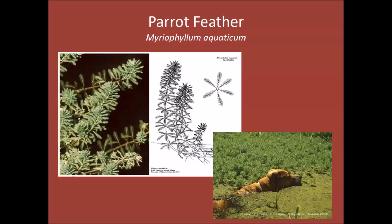But if you don't see them, you can't take a sigh of relief yet. And then this is another feather divided leaf, a feathery leaf, parrot feather, which is a really cool plant. But I was bummed to hear that we had it in Maine. The feathery leaves are actually above the surface. Under the surface, it does look like a milfoil. But the really defining characteristic of this is this cool, almost tree-like thing that comes up above the surface. And so this poor dog is swimming in that.